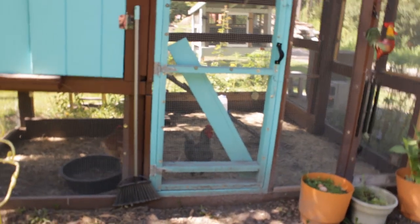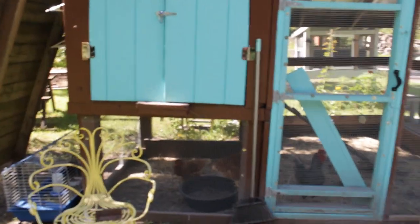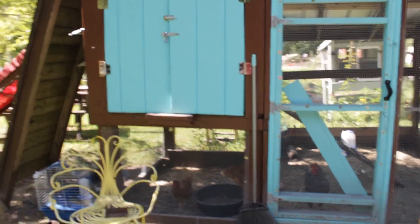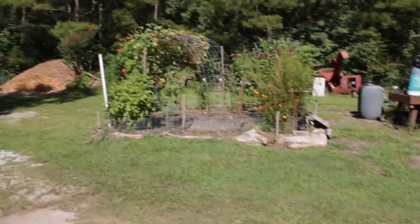Yeah, I am letting them free range in some of the evenings. And they really do enjoy that, but they don't go very far. They've never crossed the driveway into the back garden, as you can see here. They've never done that yet. They just pretty much stay around this area when they are out.